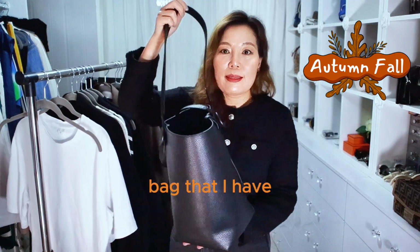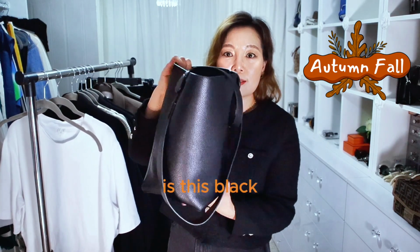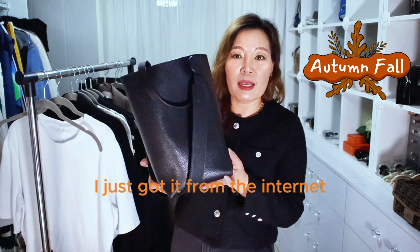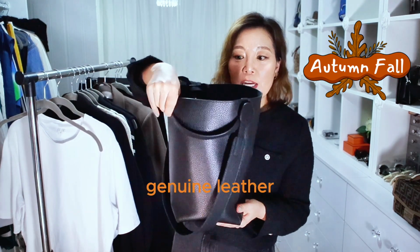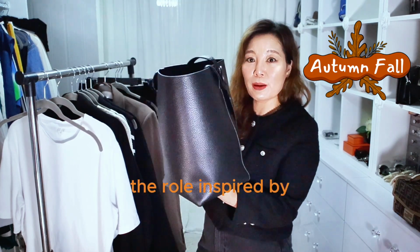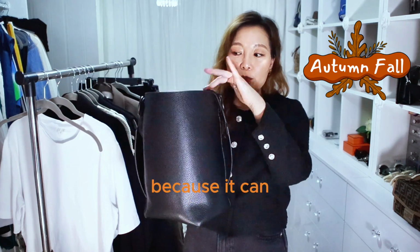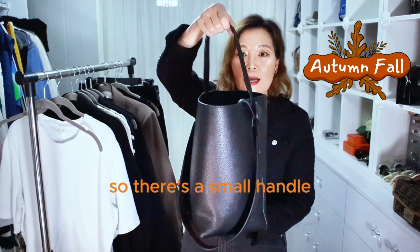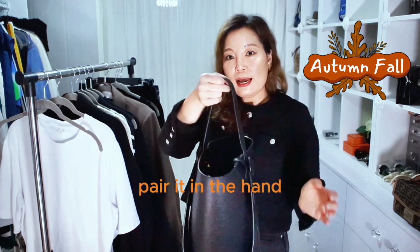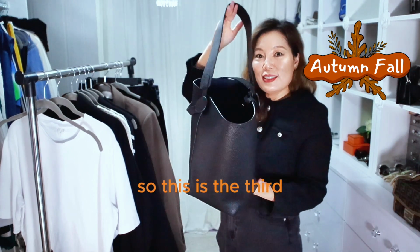There's another bag that I have used in the videos with my outfits. It's this black leather bucket bag. This is no brand. I just got it from the internet, but it's made with all genuine leather. This is understated. Maybe this is the Row inspired bag. I've just been loving it. I use this for work as well because I can put the laptop in there. There's a small handle, this is adjustable and it can be carried in the hand, and then with a long shoulder strap, quite wide. So this is the third bag.